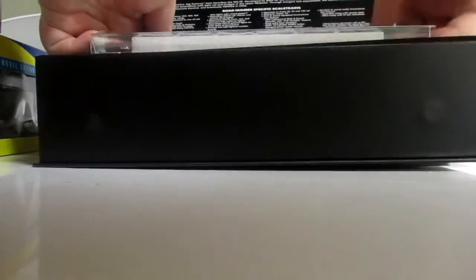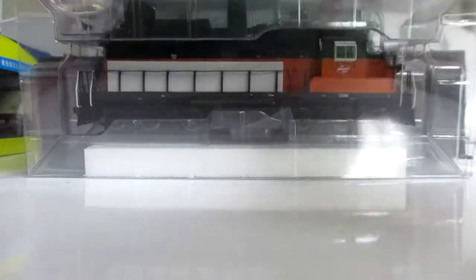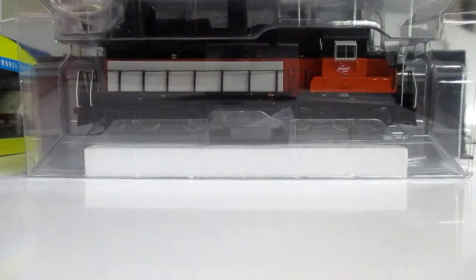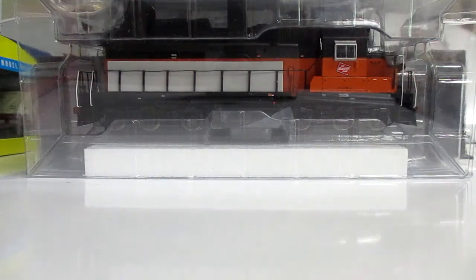If this box will gently pop out, that is the locomotive right there. And I will tell you, it may be a small diesel, and they may not be around anymore, but you know what? You damn well will find this thing entertaining.